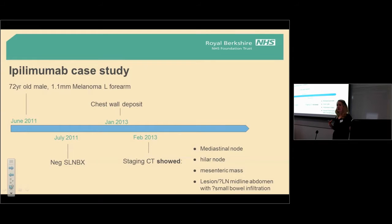So this is a 72-year-old man who I actually saw in clinic in 2011 in my skin job. He had a diagnosis of melanoma. It's 1.1. We look at the thickness in melanoma, not particularly high risk. He, as part of his investigation, went on to have a lymph node biopsy, which was negative. Saw him in follow-up for a couple of years, every 3 months.